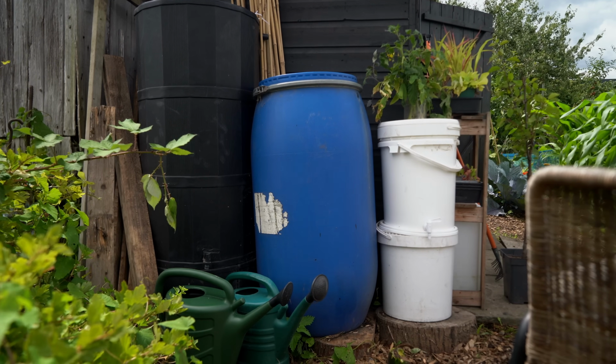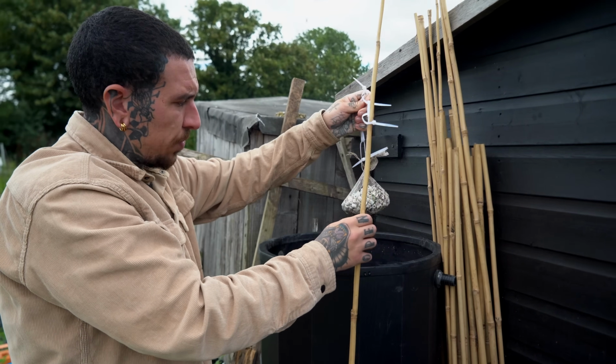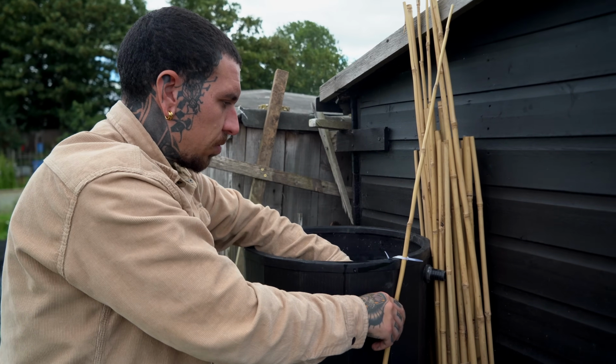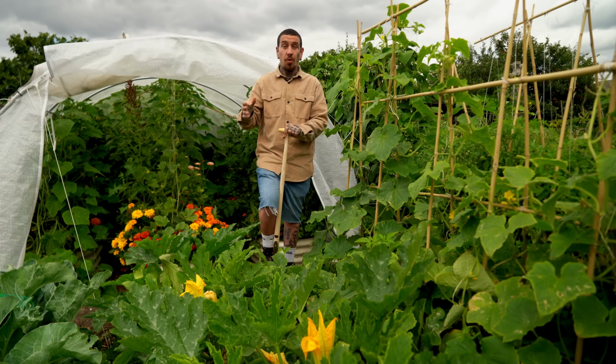We have 2 watering tanks to collect water, and I use EM1, which are effective microorganisms, in the water so they slowly release a biodiversity of microorganisms that I can then apply to all my plants.